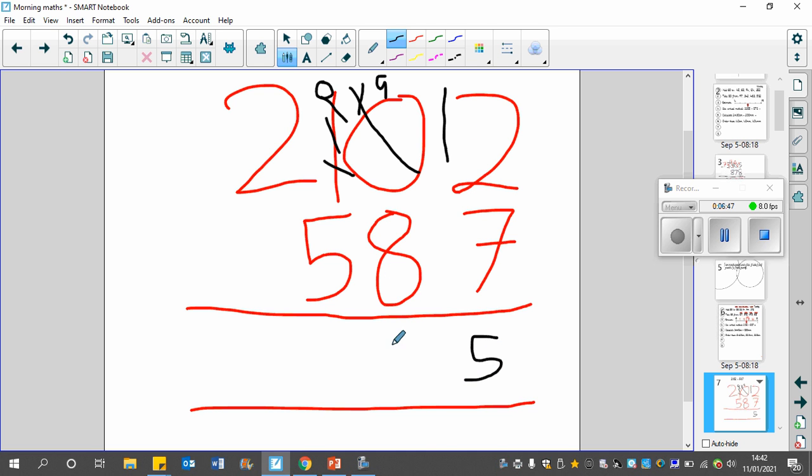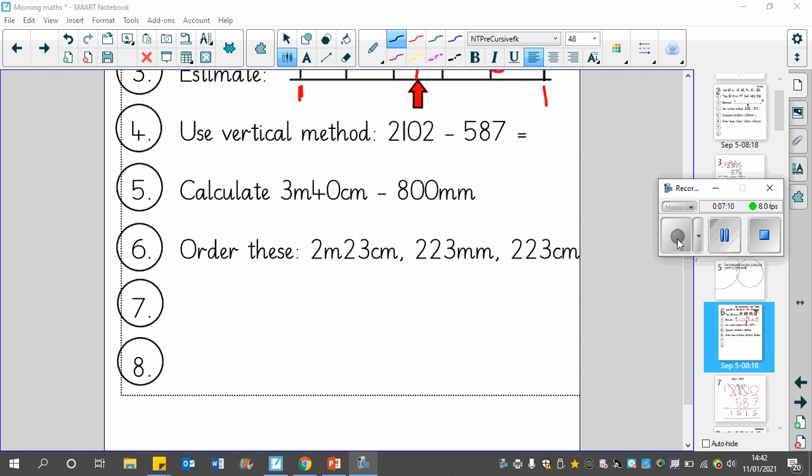9 take away 8 is of course 1. 0 take away 5, we can't do that, we need to exchange that. 2 becomes a 1 and the 0 becomes a 10. 10 take away 5 is 5 and 1 take away, there's nothing there, so therefore we're left with 1,505. Okay, the next question, question 5, 3 meters and 40 centimeters take away 800 millimeters.